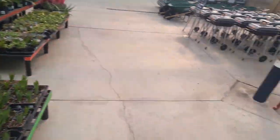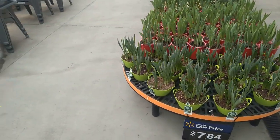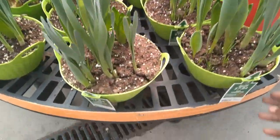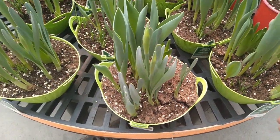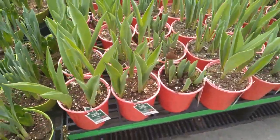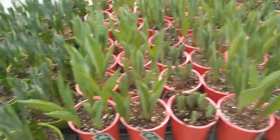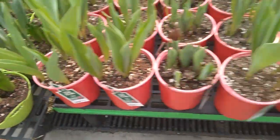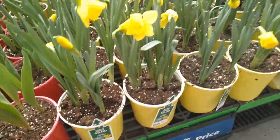All right, you guys, let's move over to this section here. $7.84 is a bulb combination of, it just says perennials. I know we have tulips. I do know that. That's all I know, guys. Then we also have $5 buckets of tulips. Wait, these might be daffodils then, because the leaf structure and texture are the same as these here, which are daffodils. $5 pots.